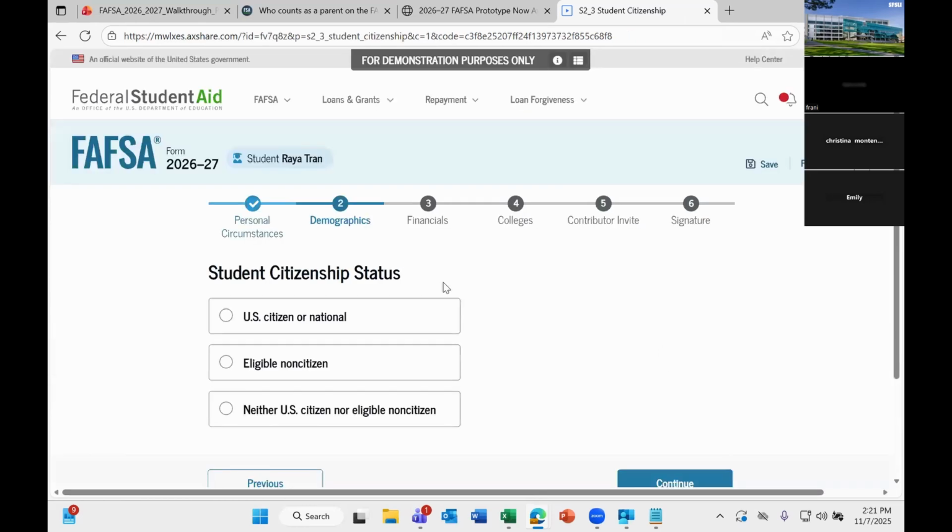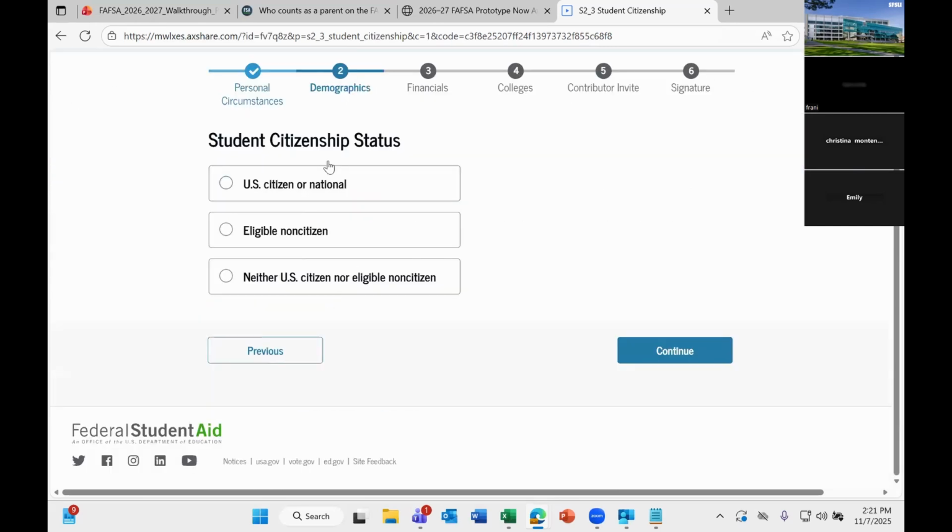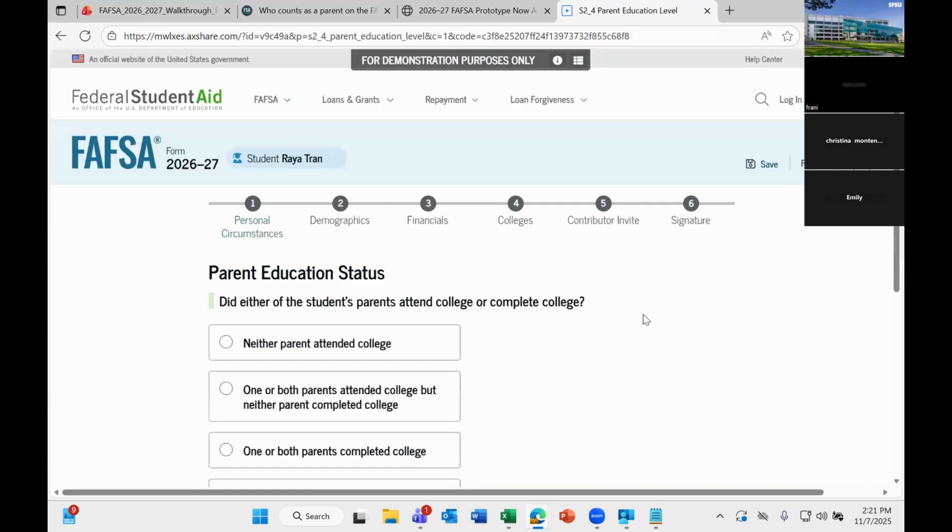Okay, and then citizenship status. So most of the time, students who are filling out the FAFSA may be a U.S. citizen, but every student situation is different. So you would just put whatever is relevant to your situation here. So we'll say that Raya is a U.S. citizen or national. Go ahead and move forward here.